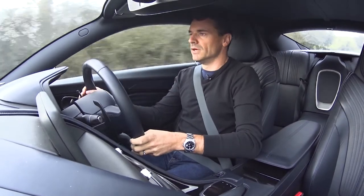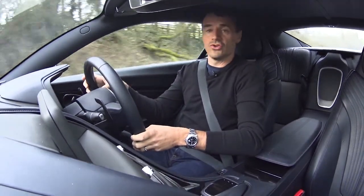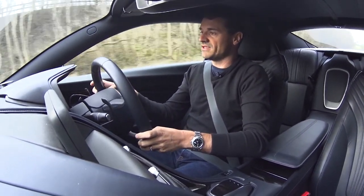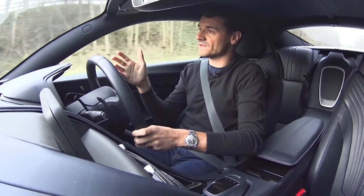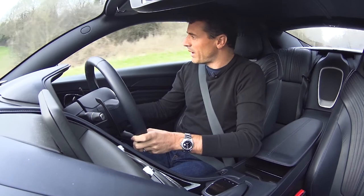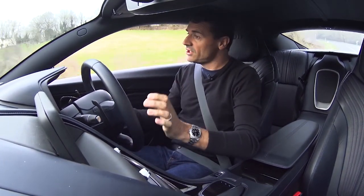So, but the best thing you can do on this car, and I'll demonstrate, is to put the drive mode from GT through Sport and into Sport Plus, which opens all the valves on the exhaust. And then what you do is you press this little button here, which opens the window like that, and then you do this.